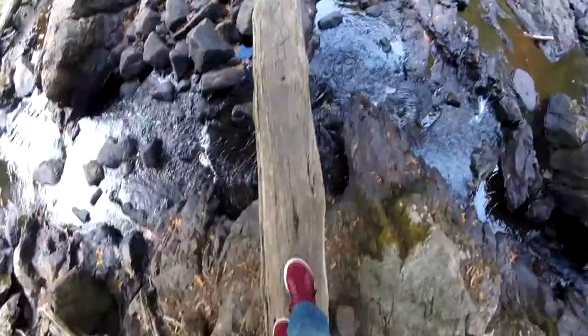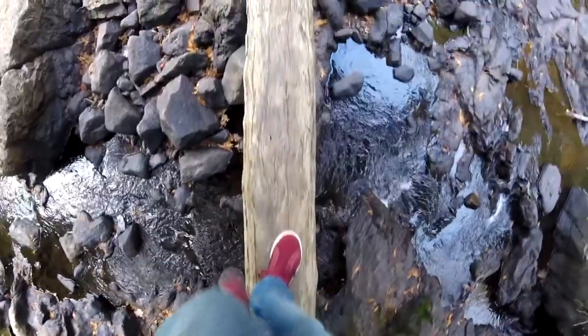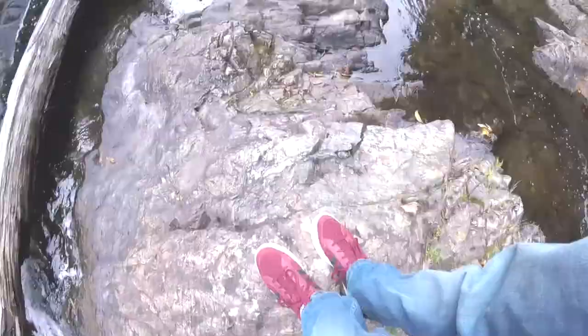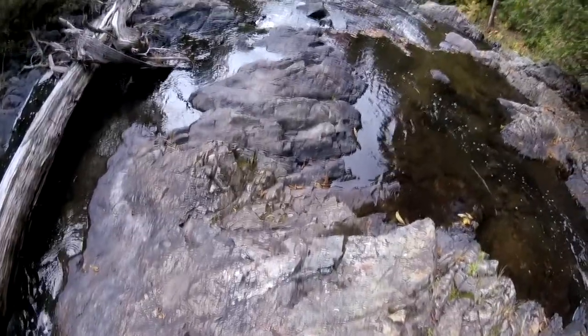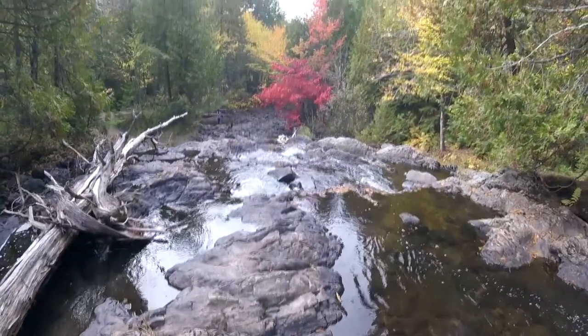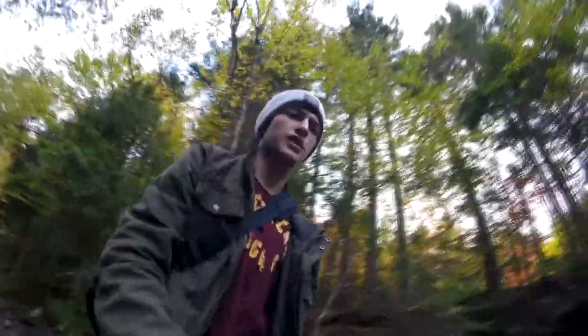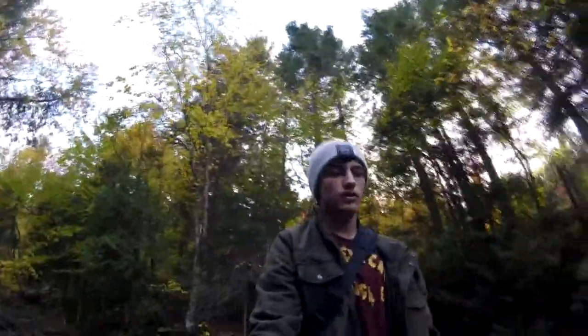Alright, Jake's eyes just lit up like a Christmas tree, so I think he found something cool. Let's see if we can get over there. He's all the way over there now. Just about done here. Oh shit! Jake Britton up there, we're just gonna get a few more shots and then we're done here. Which, it has been a pretty good day.